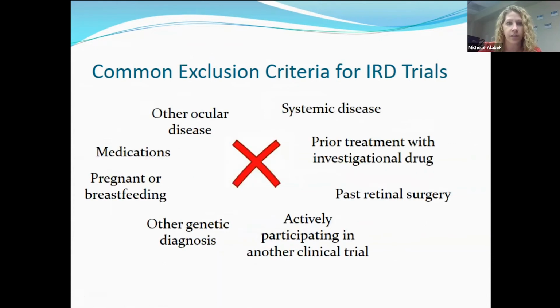And so this is referring to individual factors that if a participant meets them, they would not be eligible for the trial. So even if someone meets all of the inclusion criteria for a trial, if they meet any of the exclusion criteria, they would not be considered eligible. And there are a lot of different factors. And again, these are very study specific.